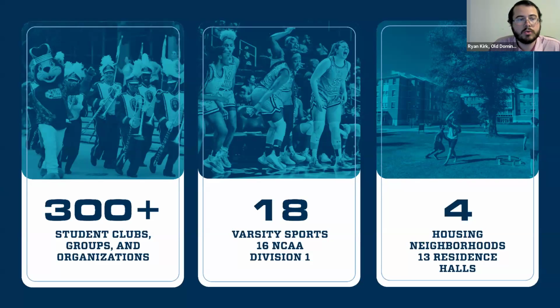We are a Division I school here as well, with 18 different Division I athletic programs. Pretty much all your major sports, football, baseball, basketball, soccer, all the way over. We have a Division I esports team as well. Our athletics will compete in the Sun Belt Conference, and students can attend all of those games for free. You just have to reserve a ticket online through the student portal, and you'll be good to go to attend that event.